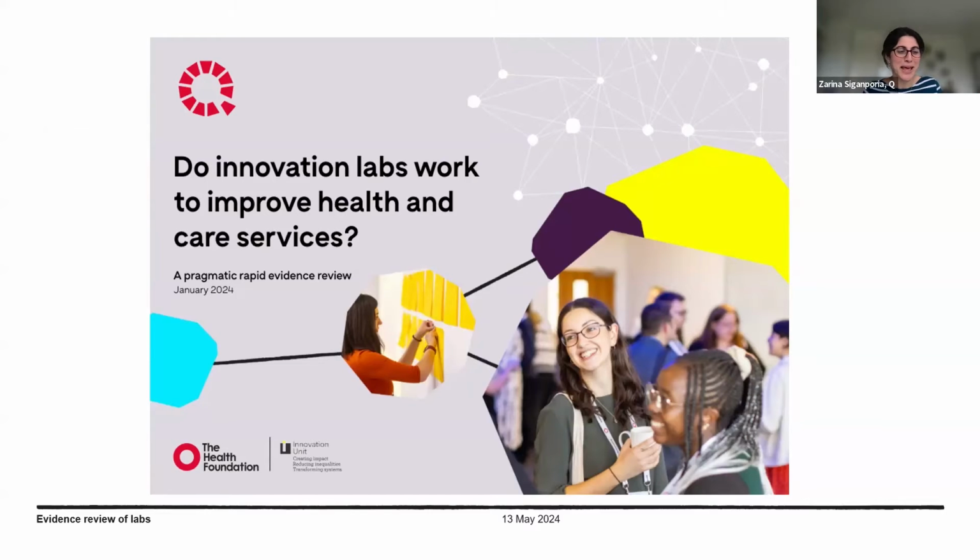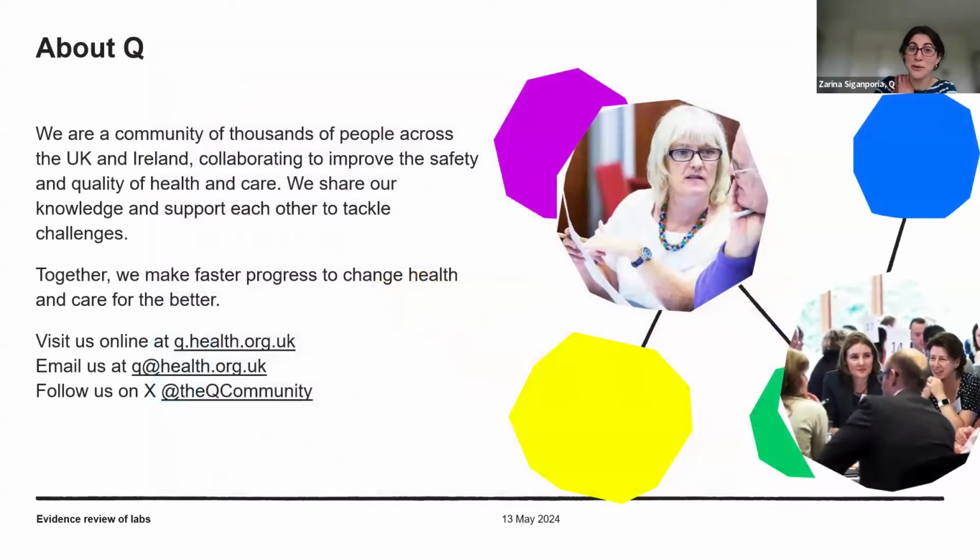So it's probably helpful here to give a bit of background about Q and Q Lab. So many of you in the room may be part of Q already, but for those of you who aren't, Q is a community of over 5,000 people in the UK and Ireland, collaborating to improve health and care. Q is free to join, and it's led by the Health Foundation and supported by partners across the UK and Ireland. And the community really thrives on its diverse range of skills, knowledge and perspectives. And there are some links on the screen to find out more about Q.